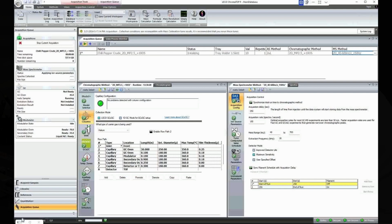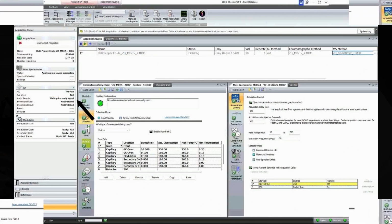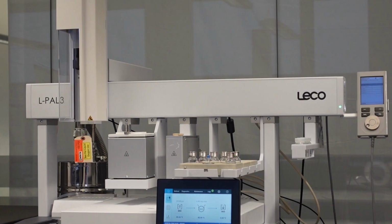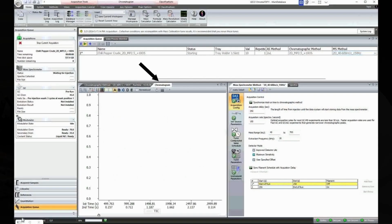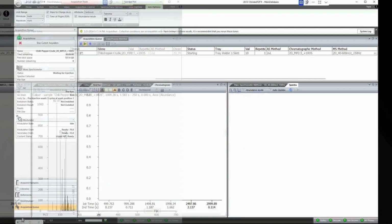Now the ion source is preparing for injection. GC is ready. And now the autosampler started the wash cycle with solvents. Meanwhile, we can turn our screen to the chromatogram view and the spectra view that will display the data in real time.